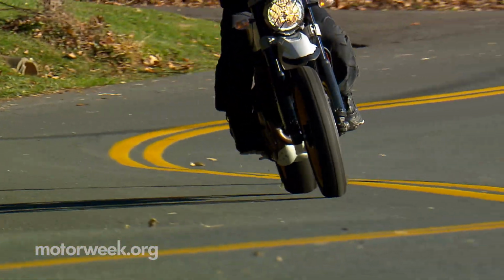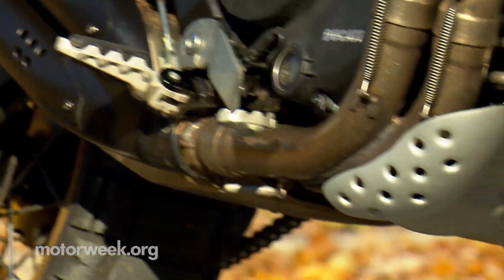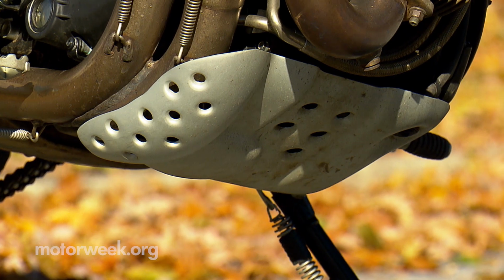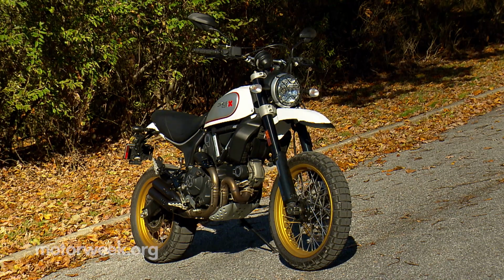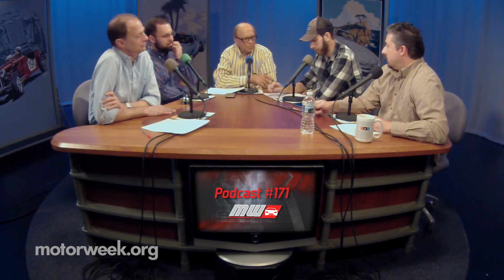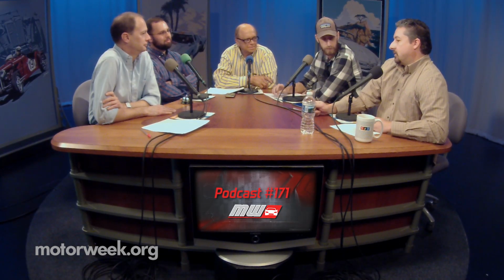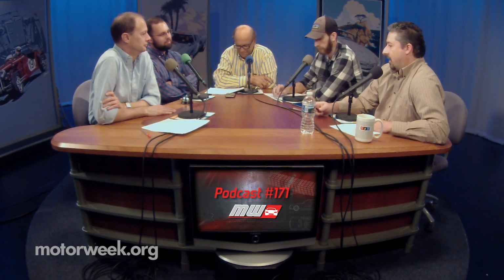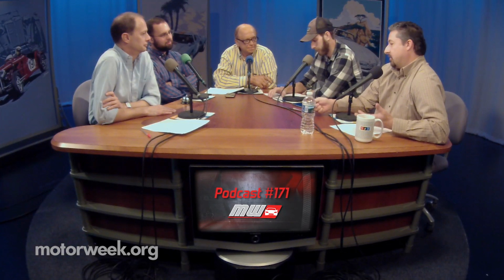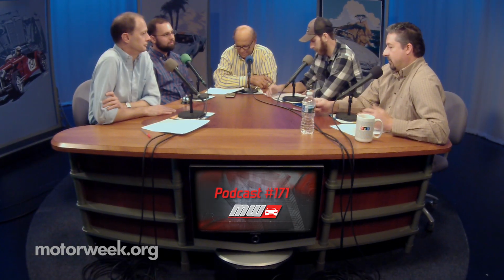This Desert Sled one is the most true to the theme. It's got a taller suspension, skid plates, knobby-ish tires. Of all of them, it's the one you would feel most comfortable taking off-road. How about on-road? Was it too rough? Not at all. It feels just like riding a Ducati Monster, the standard, which is what it's based on largely. So it actually feels more like a traditional Ducati than an off-road bike.